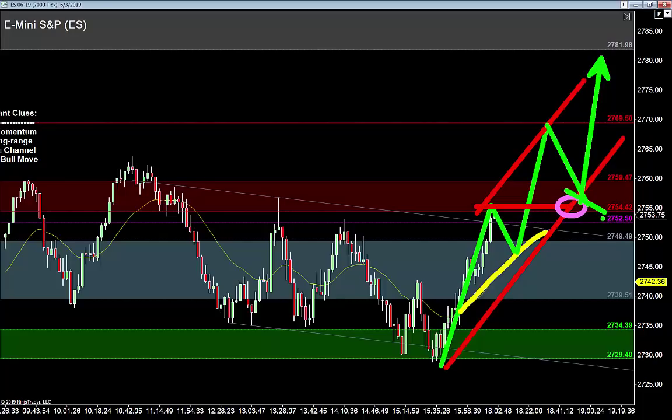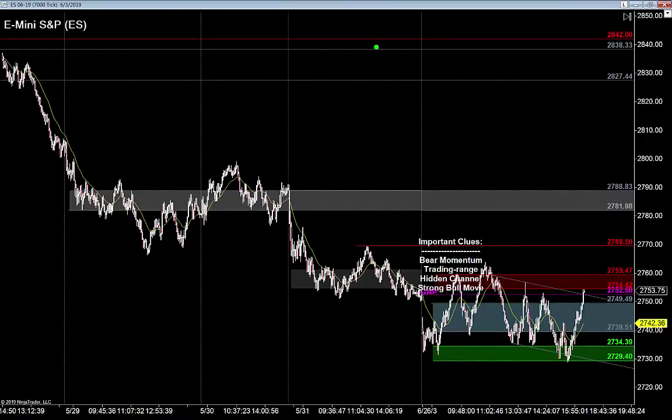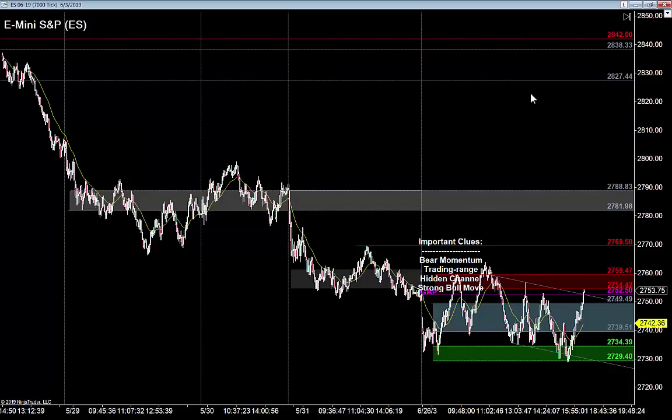Now, where's our target on that? All right, so where's our target on this? Let's zoom out real quick, and you can see here for a moment that big range coming in, not end of last week, but was it Tuesday, Wednesday, Wednesday, Thursday last week. That range up there at 2780, 2790 area, just before that big round number at 2800. That's definitely going to be on our radar here for that bull run going higher.